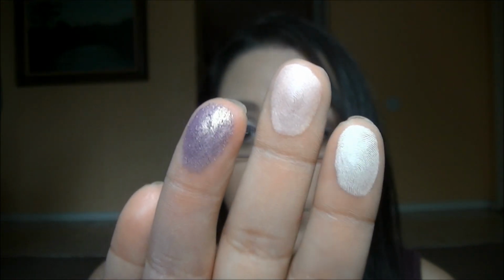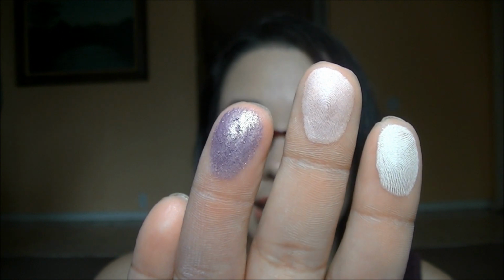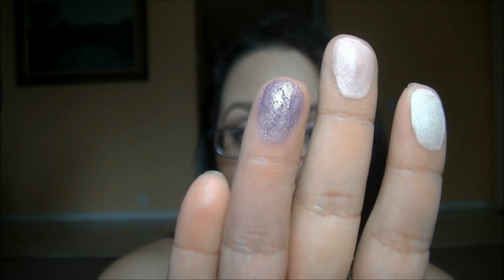This one is Sparkling Dew. This one is Guava, which I guess is more of a peachy pink. And then there is African Violet.